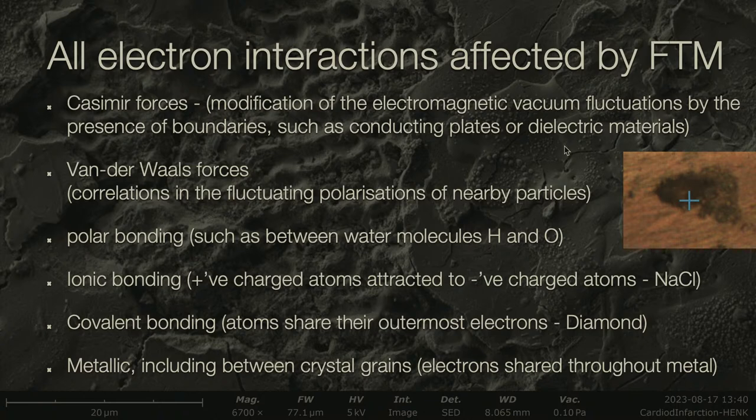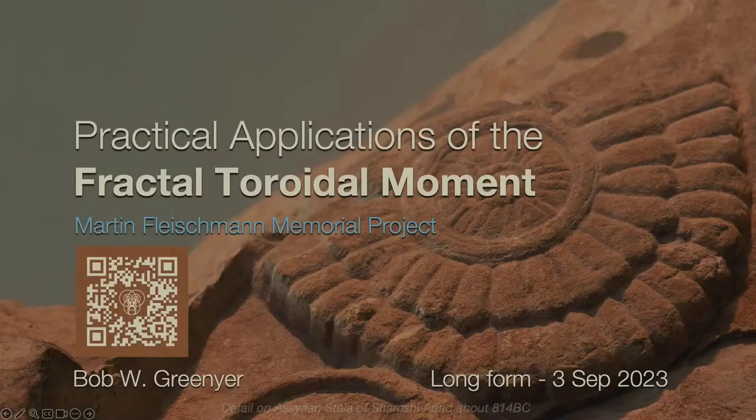I commend to you a sea of opportunity provided by the practical applications of the fractal toroidal moment. And I hope humanity plays safe with this and it isn't just nonsense that's created with it. Because I think we are on the verge of the dawning of an old age.